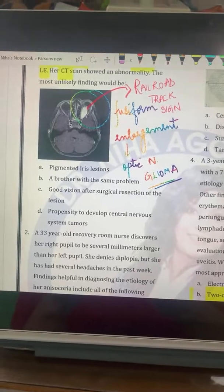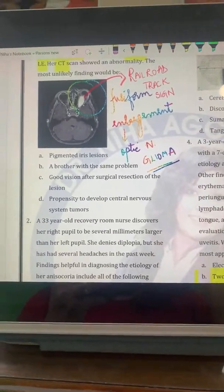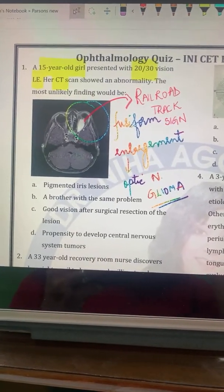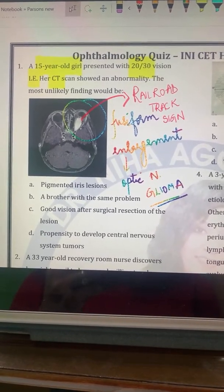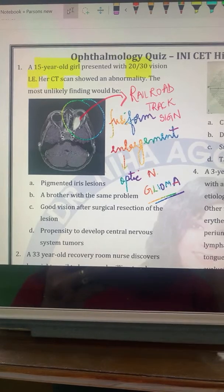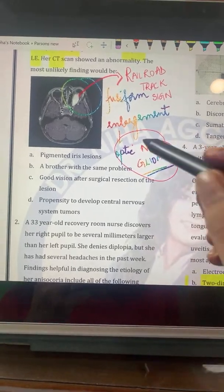So we are discussing the important questions here, which are INI-CT pattern questions that we had given you in the quiz last evening. This is again an important question where a girl is presenting with 20/30 vision and a CT scan has been shown to you. The CT scan is showing the fusiform enlargement of the optic nerve, and this sign is called a railroad track sign. Now, this optic nerve glioma, where is it found? This is a very common finding.